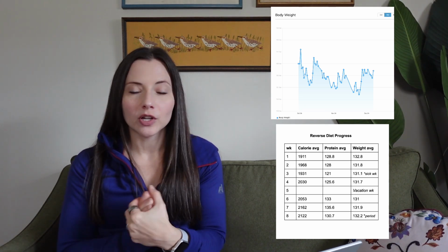So I was averaging 131.8, which is right around where I was when my deficit ended. Then in week 3, I got sick. So that 1931 average that you see is probably only 2 or 3 days worth of data. But my weight actually dropped because I was sick. So I knew that drop in weight was not gonna stick around once I recovered and got back to normal eating. So in week 4, I decided to make my next increase in calories.